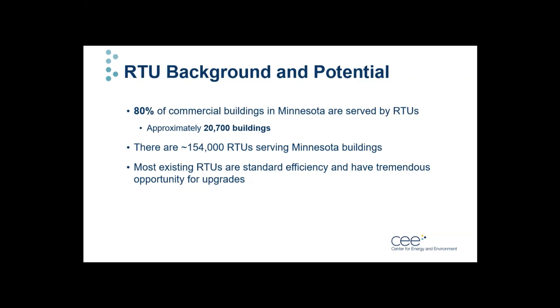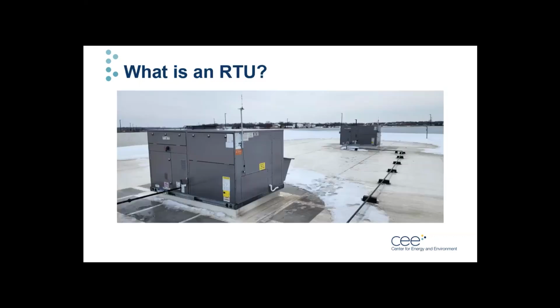Extrapolating from that characterization study tells us that there are around 154,000 RTUs serving Minnesota buildings. And in that research, we found that the majority of these systems are standard efficiency and could absolutely benefit from an efficiency upgrade.